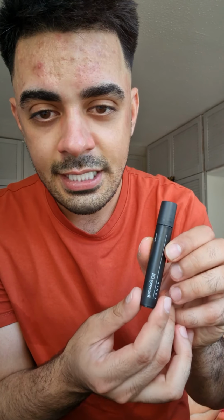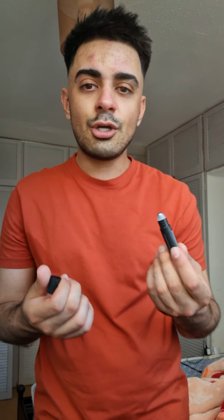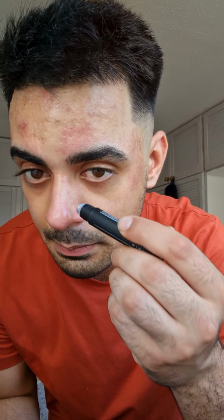As you can see, my skin is nice, bright, luminous, just like the name Lumin. Okay, to finish it off, we are gonna do the recovery oil, which is this. I don't need too much of this because I've already got oily skin and this is an oil, so I'm just gonna apply a little bit.